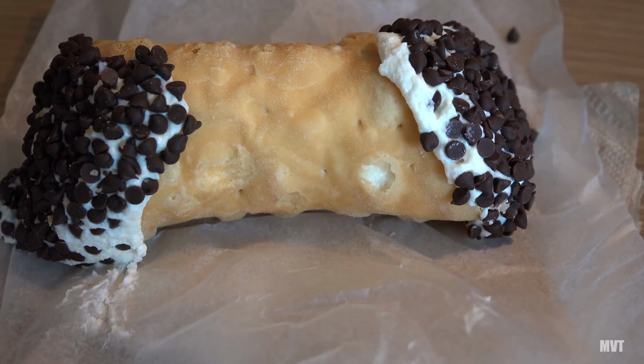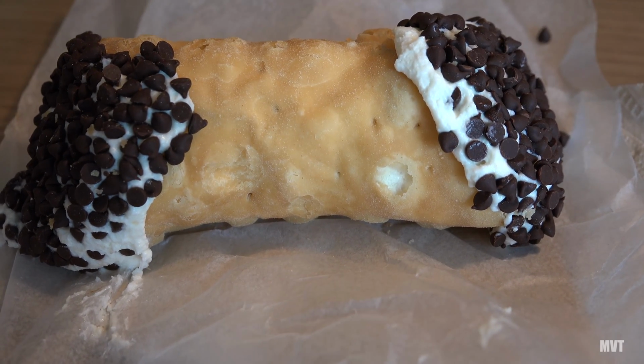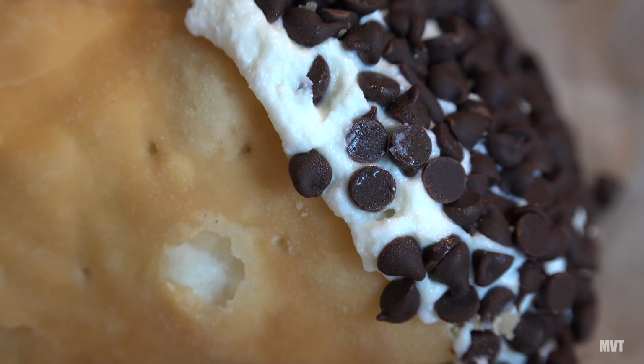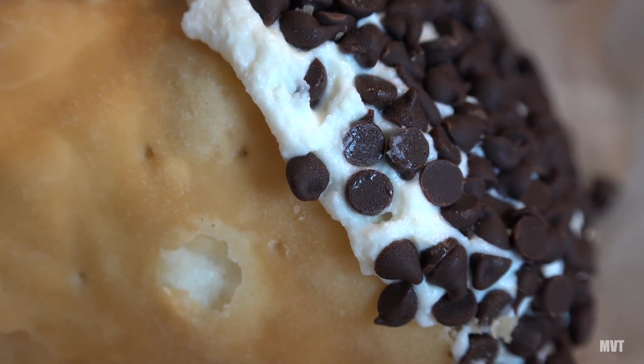And the last tip I have for you is if you want to take it back home. I brought 4 cannolis back to California and I didn't seem to have any issues with it spoiling or anything like that. Yes, the breading was a little soft and soggy just because of the ricotta cheese, but other than that, it was still very tasty.